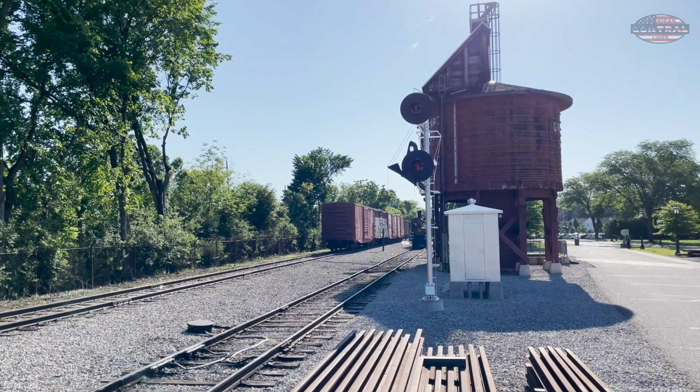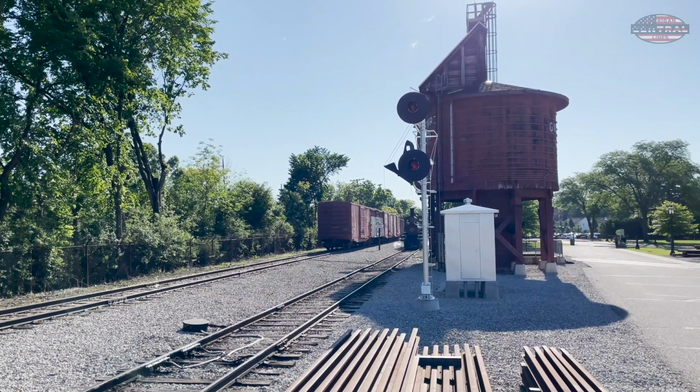No coal is required today as the Detroit and Lima Northern No. 7 continues on to the backtrack.